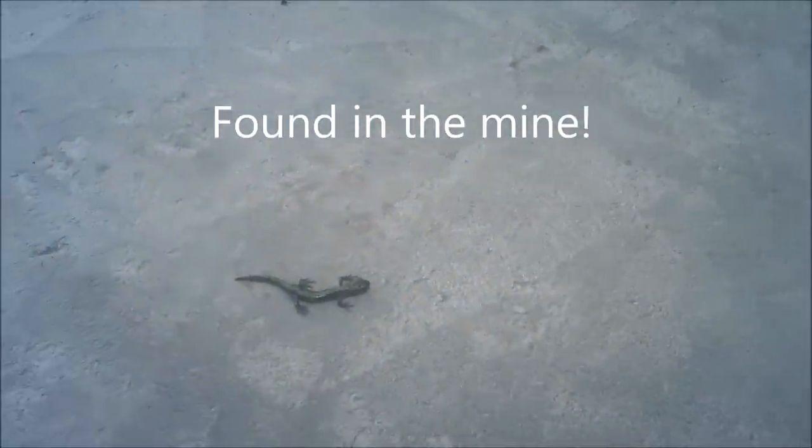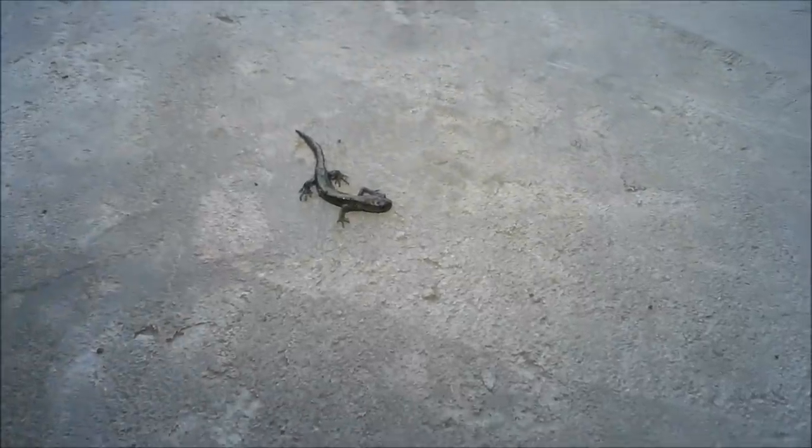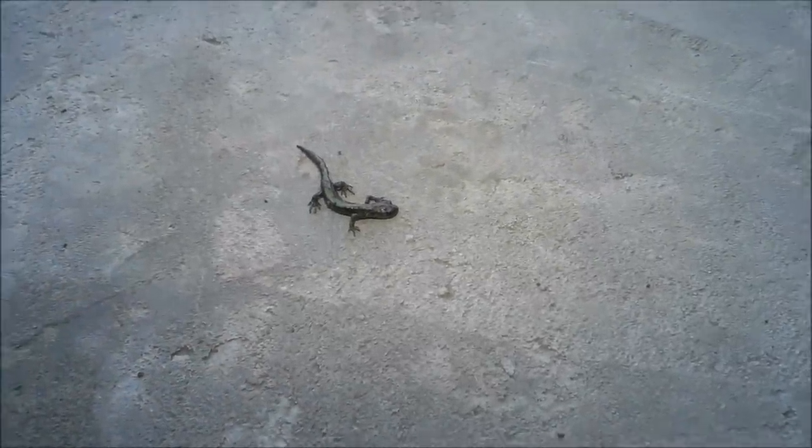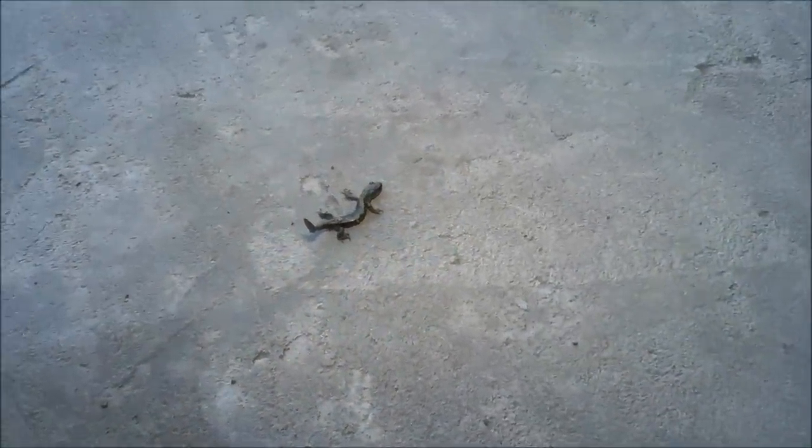Here we got one of these baby salamanders. They are an endangered species. It's called a tiger salamander. The second one we've seen in the mine. We just grabbed him in the mine, just brought him up for you guys to have a look at. So, yeah, he's alive. He's fine. He was running around there, but they seem to live in the mine.